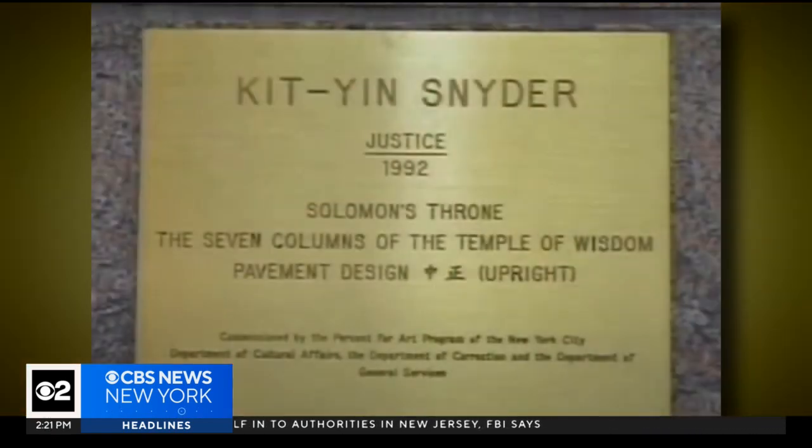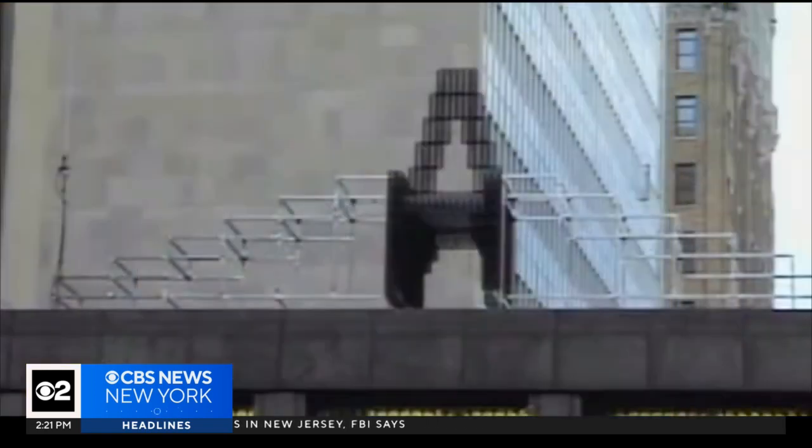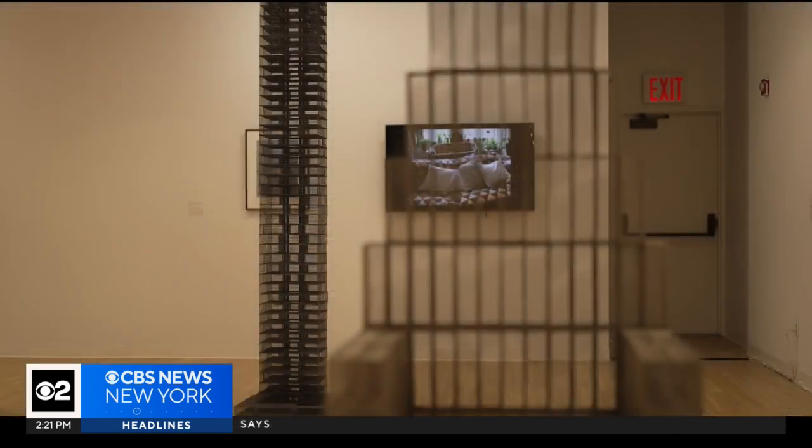I really felt so sad. Like they're taking one of my members away and put it in jail at the jail. Kit Yin Snyder, now 89, is one of the artists originally commissioned for this project. She said it took about 7 years to create these metal pieces.